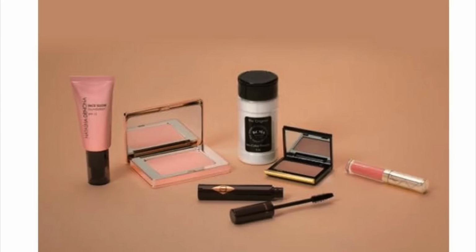It's like RCMA no color powder, Charlotte Tilbury mascara. Looks like a lip gloss. Yeah. Josie Maran Vomit, is it? No, it's Natasha Denona. Sorry, I take that back. Yeah. And I think another Natasha Denona blush, and it's like stuff. Yeah, it's just... So, yeah. Wasn't a collab, it was just a box. It was just a box.